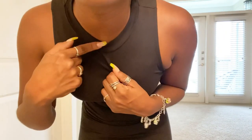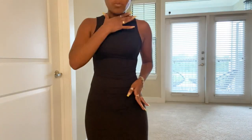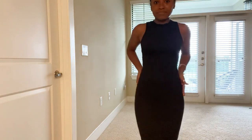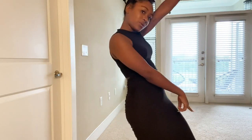I love this. And it comes right here up on the neck, you guys. It has two parts to it. So this part, and then it goes down to the dress. But it's super cute. You can wear a little necklace or maybe some hoop earrings, you know, the pink earrings I showed y'all for my Shein haul. Yeah, this dress is it. She's getting a 10 out of 10, okay? So on to the next one.